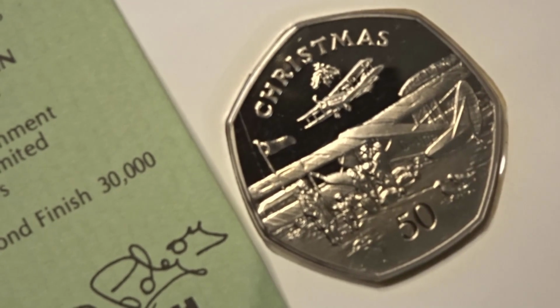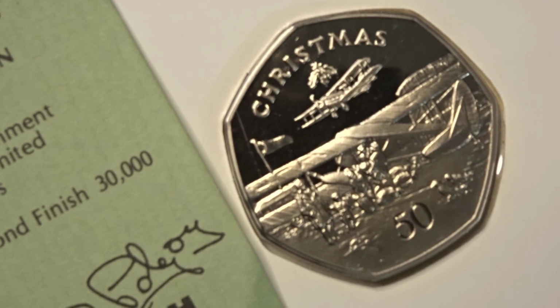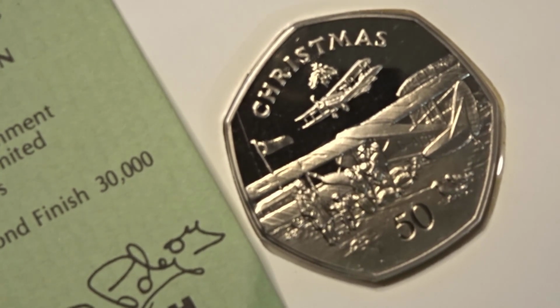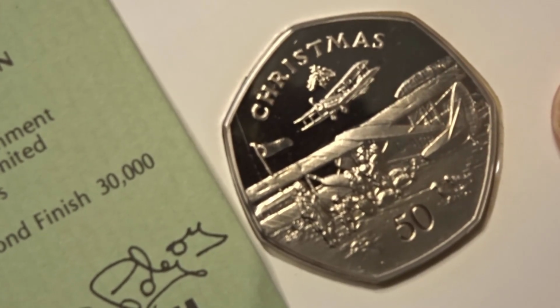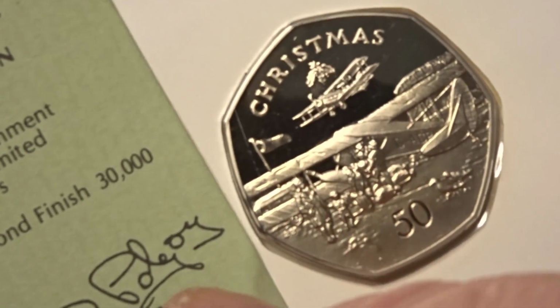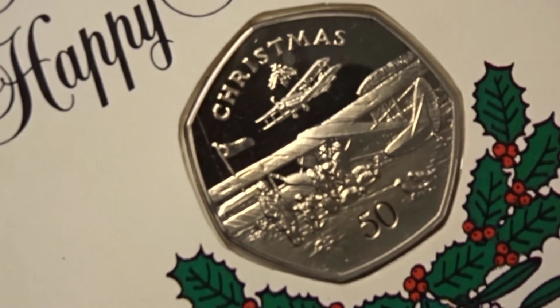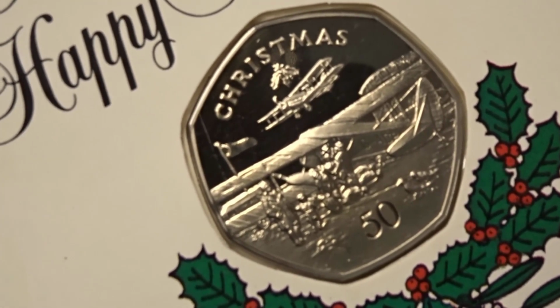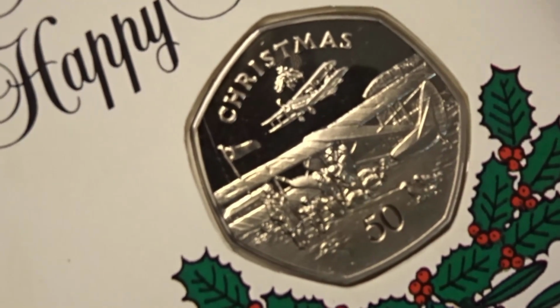Again, this is another one of the larger 50p's, and they were produced by the Pobjoy Mint for the Isle of Man. I have no idea whether this circulated or not as a coin. I can't find any information about circulation, mintage or anything like that. So this is another coin that seemed to be going around during the height of the Isle of Man coins having transport systems on them. I do like this one.